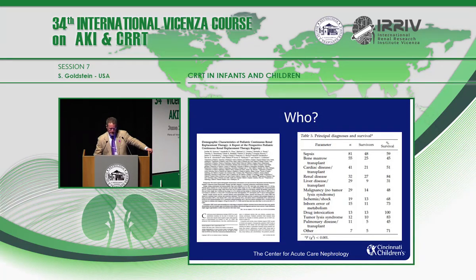Which children get CRRT? Well, out of the PPCRT registry, Jordan Simmons' paper shows that it's pretty much what you are seeing in the adult world. What was really critical here is that sepsis, bone marrow transplant, heart disease, liver disease are really the most common primary diseases leading to the need for renal replacement therapy. In fact, primary renal disease accounts for only 8% of the disease burden for patients who are critically ill requiring CRRT. This really makes it imperative that nephrologists work together, because if nephrologists are only interested in primary kidney disease, then they're going to show up late to taking care of these patients.